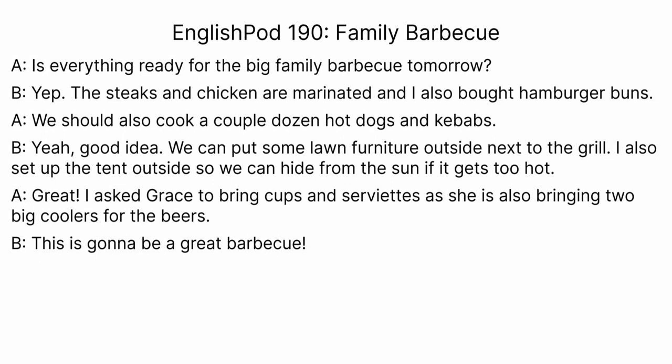A lawn is the green grass outside your house. So it's usually not going to be made out of wood, for example, because if it rains, it might get ruined, right? So usually it's either plastic or maybe even rock or stone. Or metal. So that's what lawn furniture is. Furniture that is made to be outside in your backyard, for example, or that sits on your lawn.